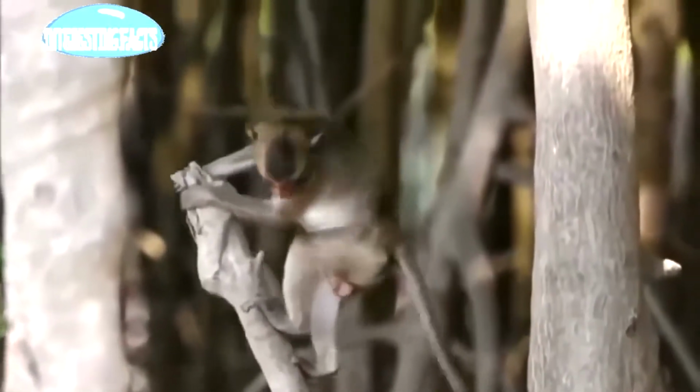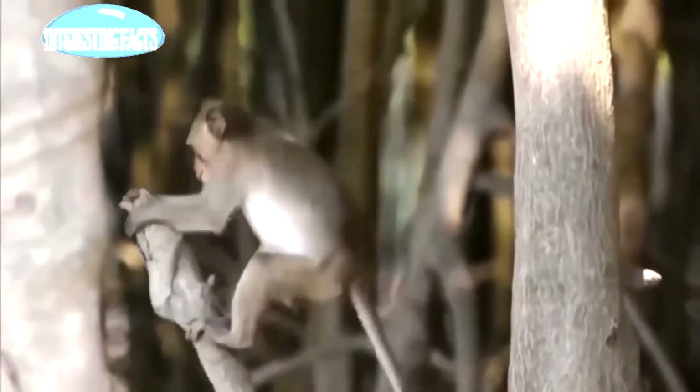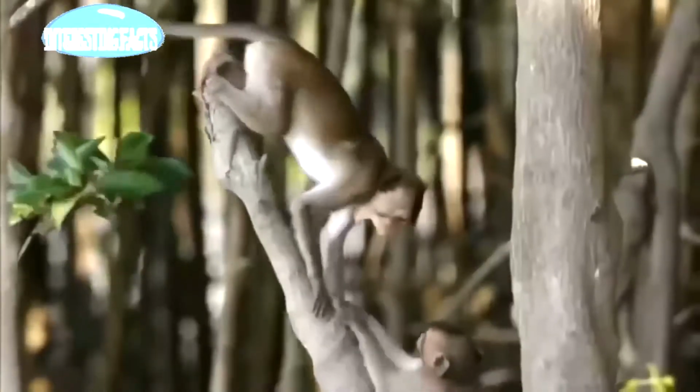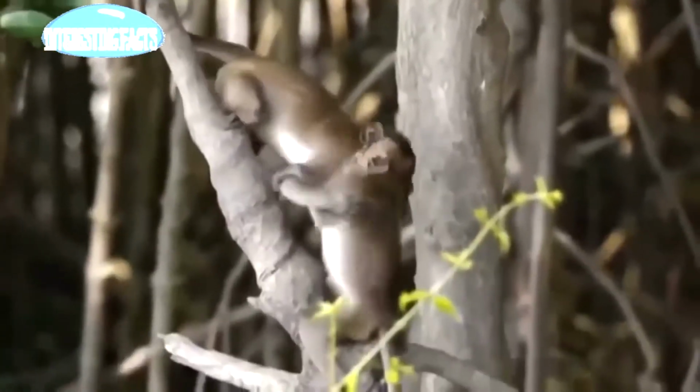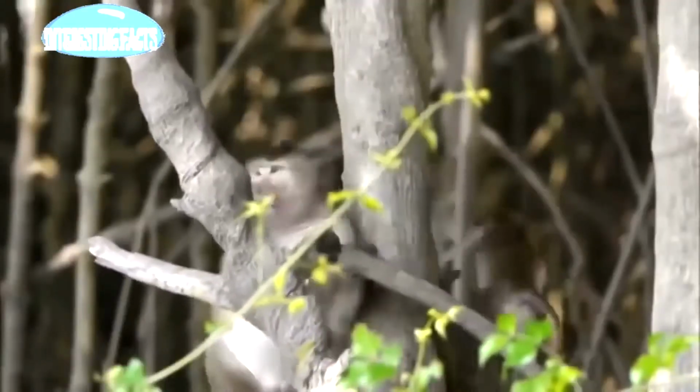A youngster seems to have invented its own fitness machine. Another youngster wants to join in. The inevitable fight that follows is quickly resolved by the alpha male.